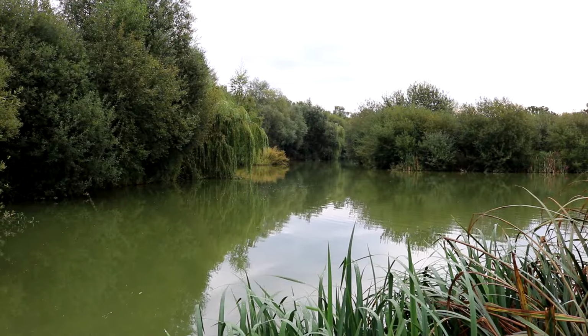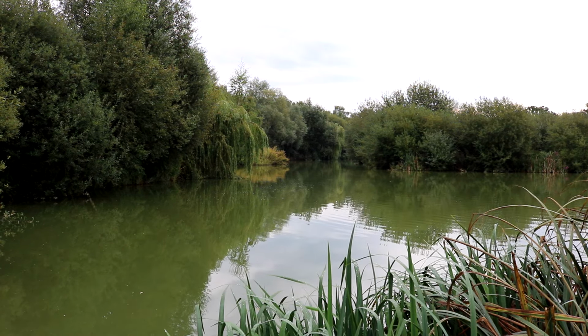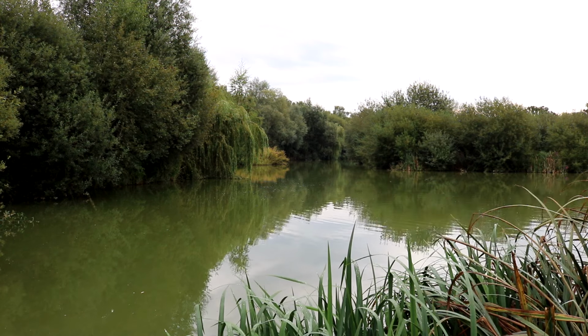So all 3 rods are out guys, but I don't think I actually told you what's on them, so let me let you know. The first one, which is the one that went out this channel, was a solid PVA bag on a Bait Solutions Pineapple Tigers version 2, I'm going to call it, because it's actually one I've not really used much.